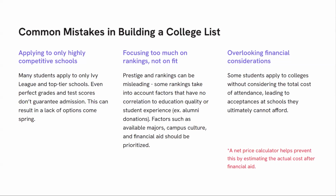Second, focusing too much on rankings, not on fit. Prestige and rankings can be misleading. Some rankings take into account factors that have no correlation to education quality or student experience. An example would be alumni donations. Factors such as available majors, campus culture, and financial aid should be prioritized.